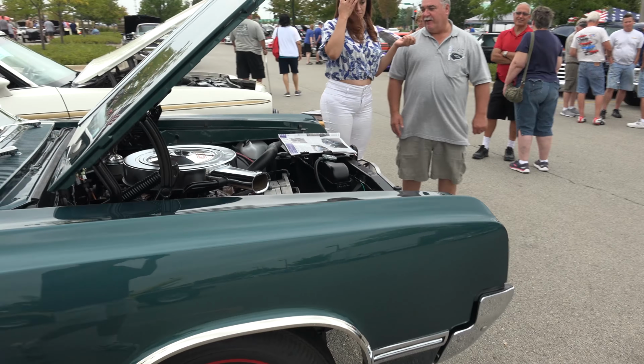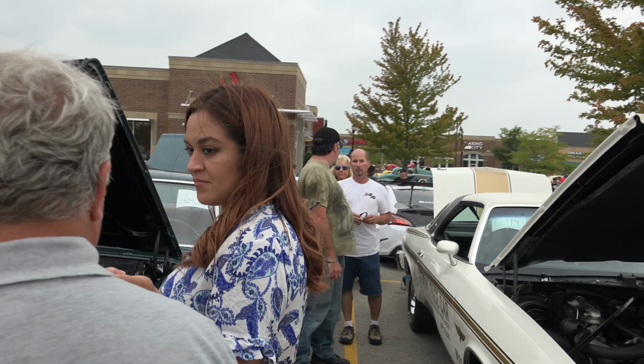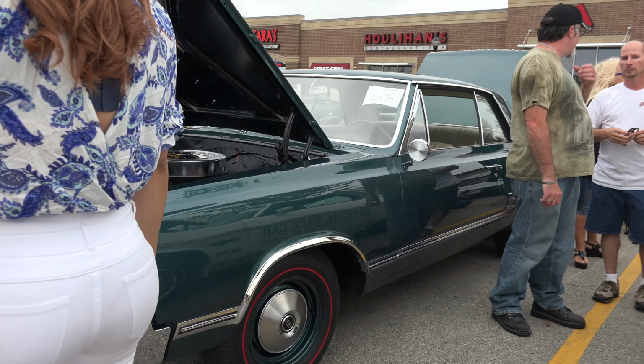Tell me a little bit about the engine of the car. The engine is a 400 cubic inch Oldsmobile engine with 345 horsepower. It's all original. Any modifications to it? No, it's the same serial number that came in the car. The engine was rebuilt, but no modifications internally to it.